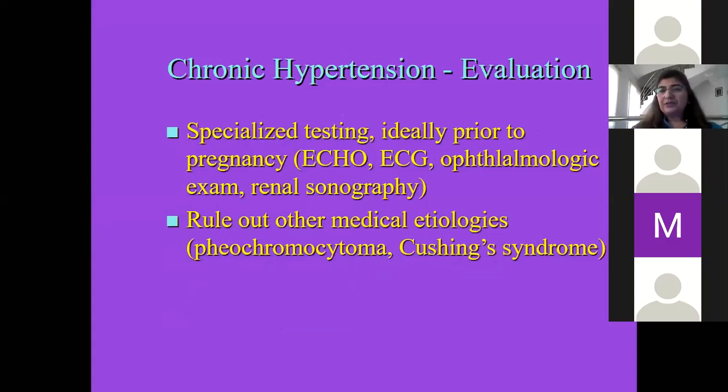If we need to evaluate a patient with chronic hypertension, yes, all the baseline investigations, but you need to know the reason for the high blood pressure. It could be due to any medical etiologies, which is pheochromocytoma or Cushing syndrome. And even in the pregnancies, if the patient with chronic hypertension gets pregnant, then we should have an echo done to see the status of the heart, what is the ejection fraction, and because of that chronic hypertension, what is her status of the ventricles, her ECG. And in the long-standing diabetic patients and in the long-standing hypertensive patients, in both the patients, we should advise an ophthalmologic examination.